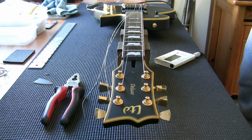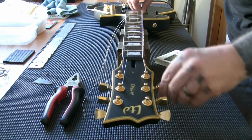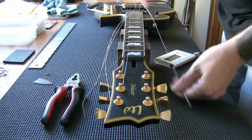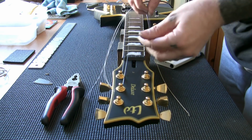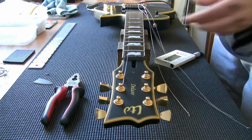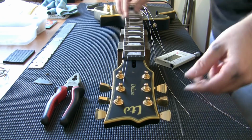So I've wasted one of my own strings now, so I'm going to put a new set of strings on. D'Addario 10s I'll put on here. These will just go straight in the bin. 2 snaps. The other one was this one. You'll see now it doesn't reach the tuner because that's already snapped earlier.